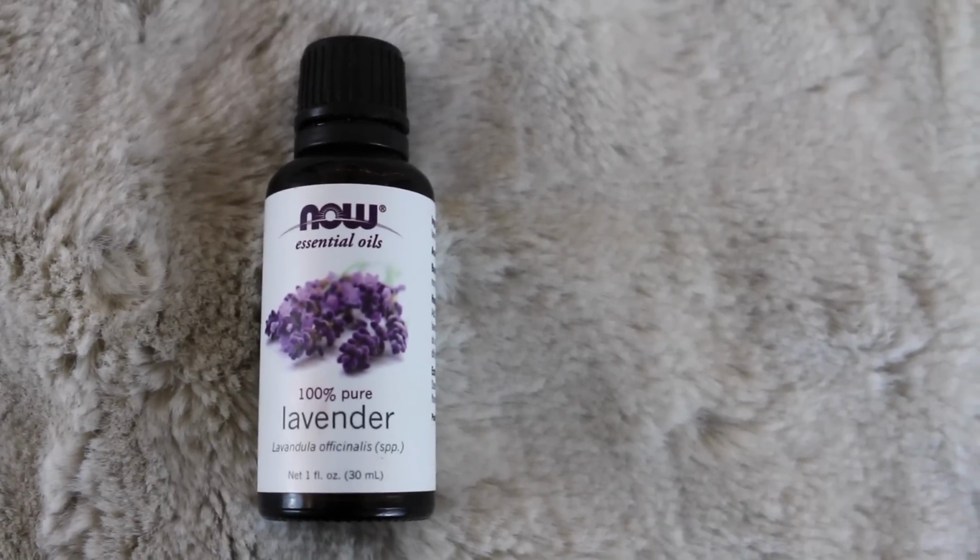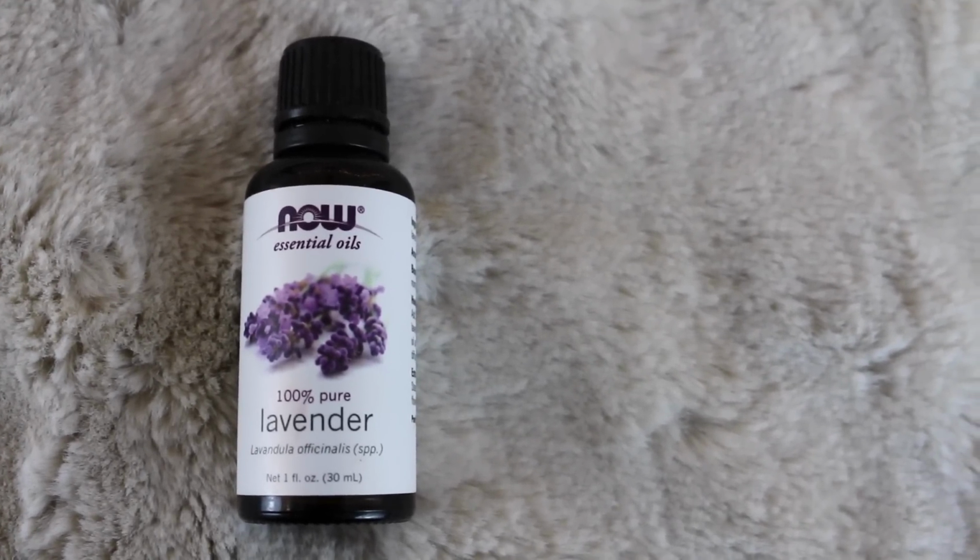And one tip is, if you don't like the smell of vinegar a lot, put a little bit of orange oil, put a little bit of lavender, whatever scent you like, and you can use that to clean as well.